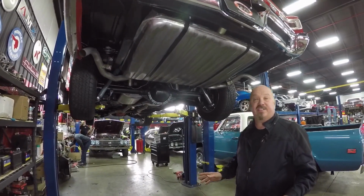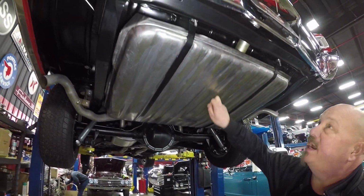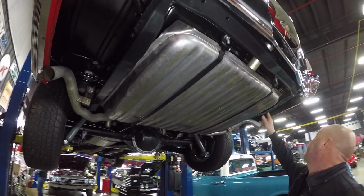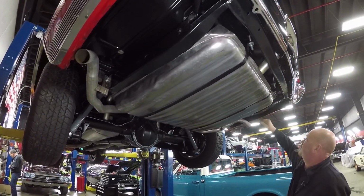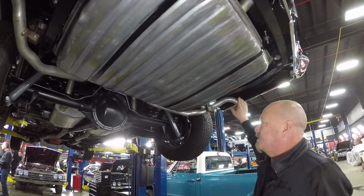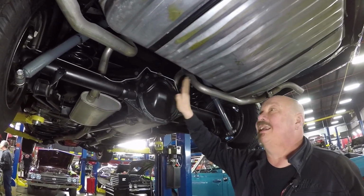All right, we're underneath this 66 now, and man, she is pretty under here. Look at that, brand new gas tank. The trunk floor looks great. The frame is all nicely painted. The drop downs are beautiful. And again, that trunk floor is gorgeous. You can see brand new exhaust on it. And this 12 bolt we got right around the 331 gear, and it is Posi.